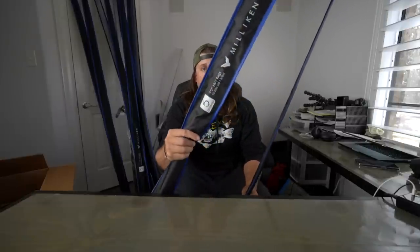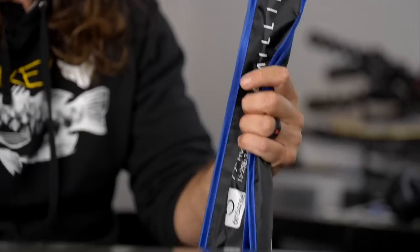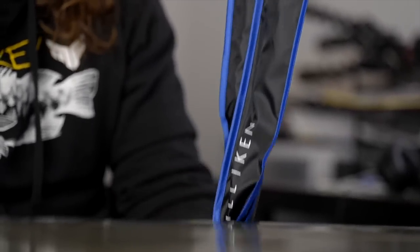And then I got two of these guys, the 7.7 Heavy Fast. I already have several of this rod, but I probably use it more than any rod in my Millikan series, because I throw the Lion Through on it, I flip with it, I throw the big spoon on it, I throw a Carolina rig on it, I pitch with it, I flip docks with it, heavy cover. It does a lot of stuff with big, heavy baits. And I don't think there are many rods on the market that you could use as a magnum spoon rod and as a flipping rod and as a big topwater rod.